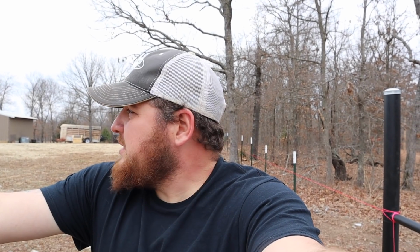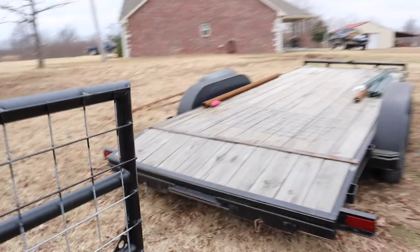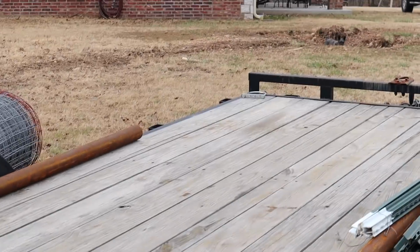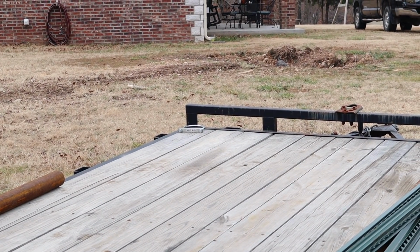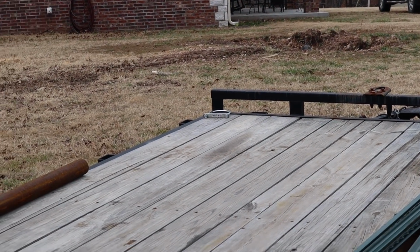Of course, we always have multiple projects going on, but look at this boy. He's down here in this stinking hole where the tree stump was, and it's full of water. I'm sure he's gonna get muddy.